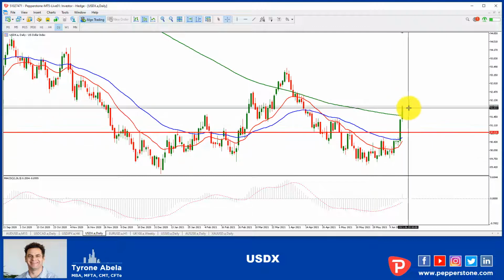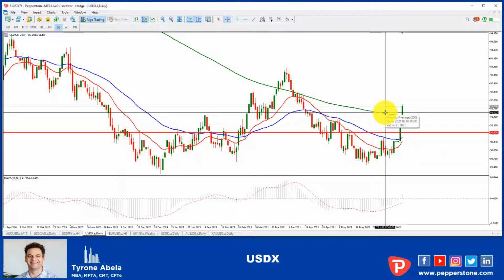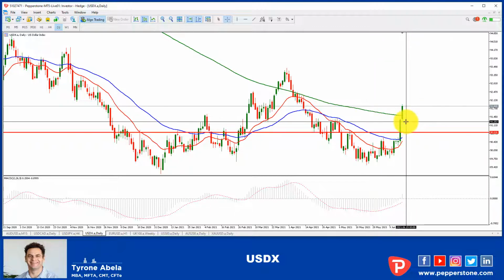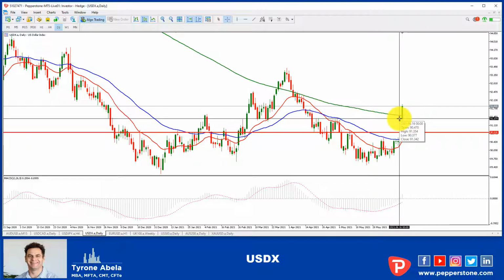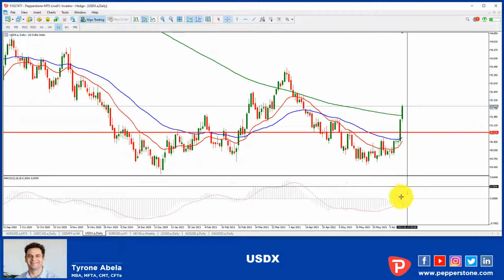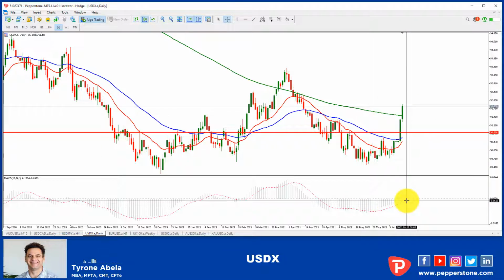This is driving the US dollar strength, of course, for the other base pairs, so we know this. The euro is going to be the one that's impacted so much from this. We'll have a look at that in a second. But as you can see, it's trying to break through the 200 moving average, which, short of a miracle, will do that on this daily candle. The MACD is looking extraordinarily strong on this as well.